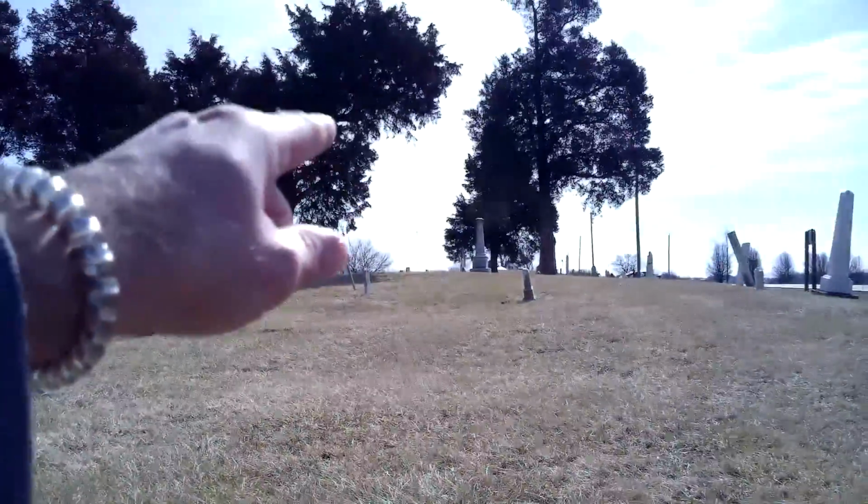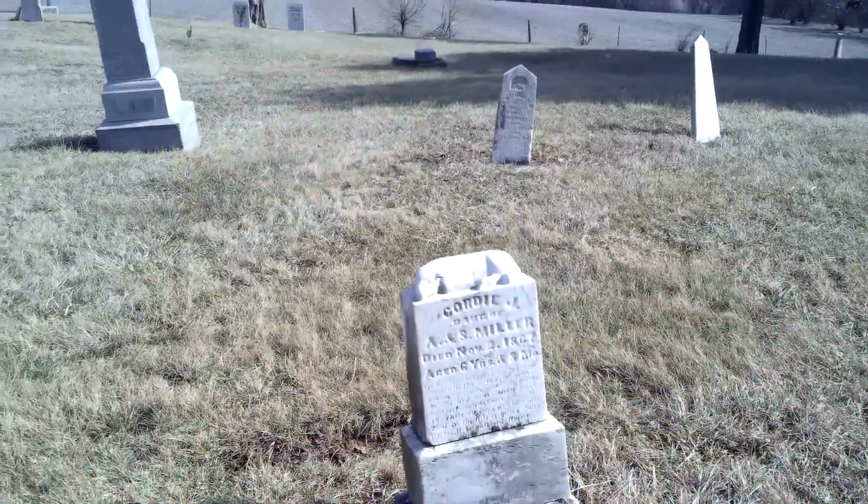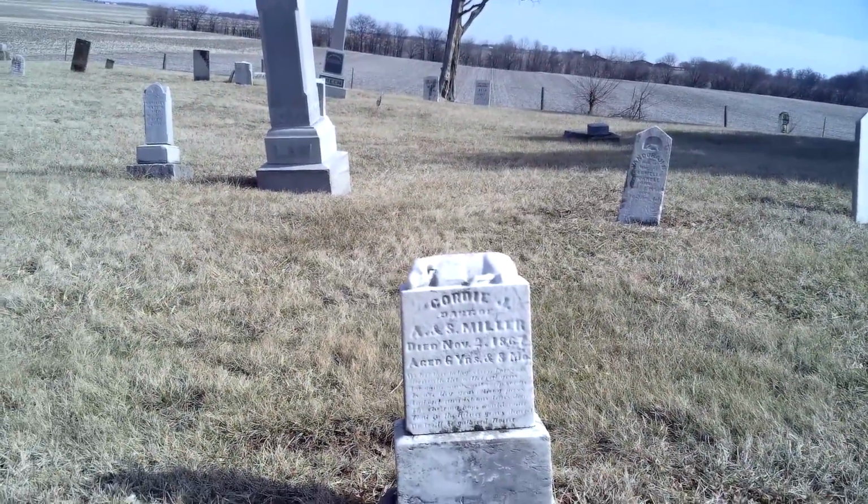So we're gonna jump up here to this other little stone. This little stone belonged to Connie J. Miller.